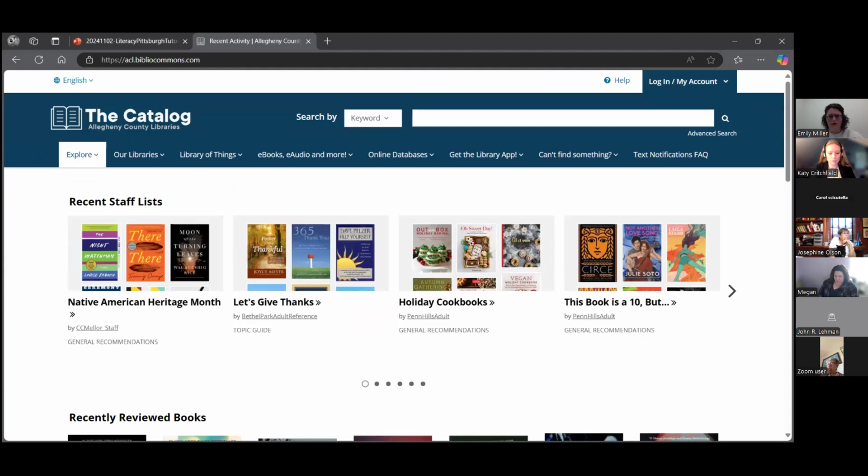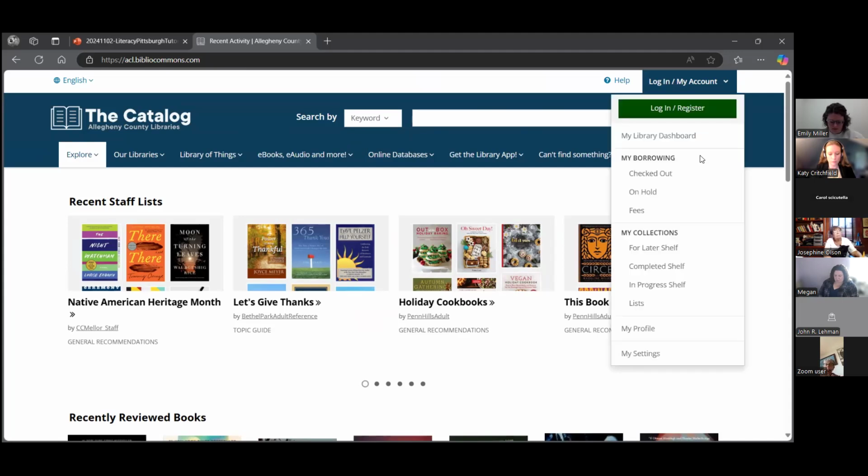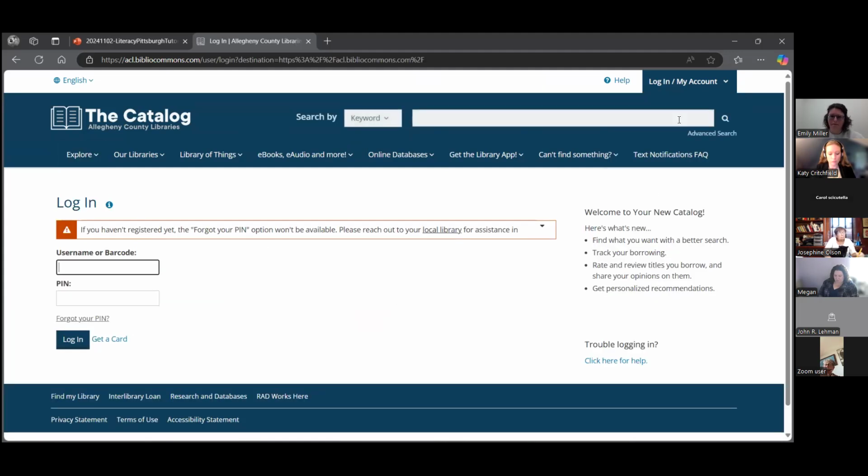And you can also log in. So I'm going to show how you log in. You go up here to log in / my account. And then this menu will come down and you'll want to then click on login / register.